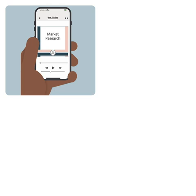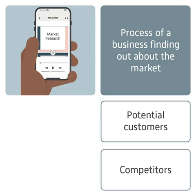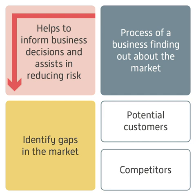In this pod, we'll examine market research in closer detail. Market research describes the process of a business finding out about the market, its potential customers, and its competitors, and using this to identify gaps in the market. It helps to inform business decisions and assists in reducing risk.